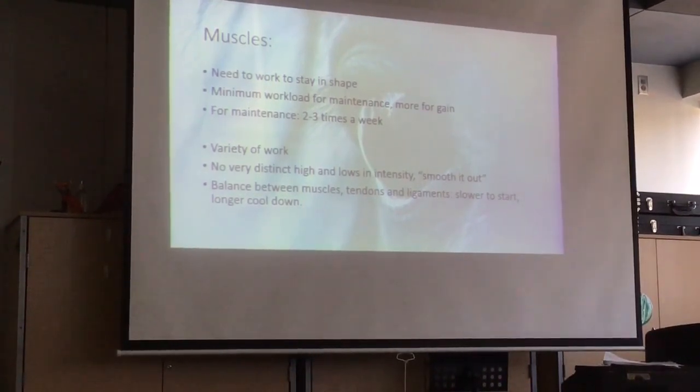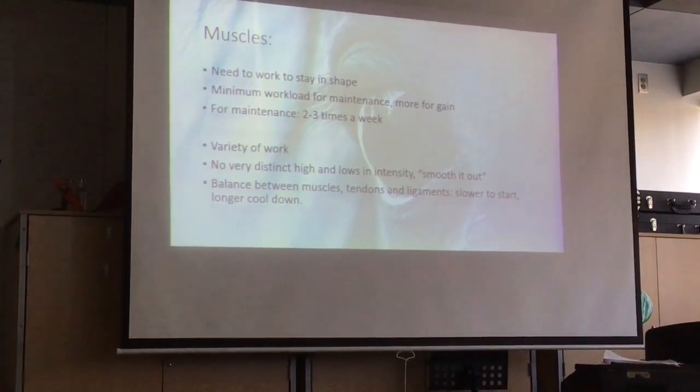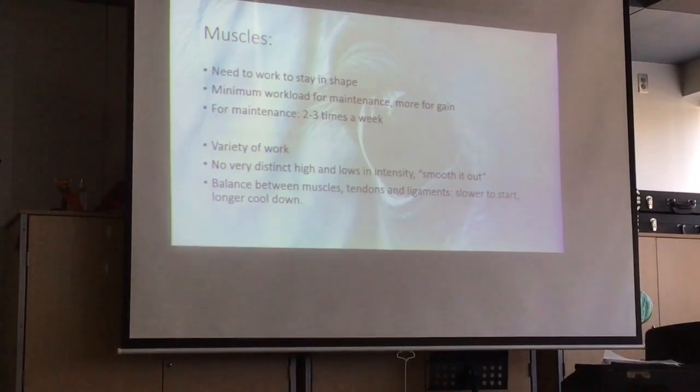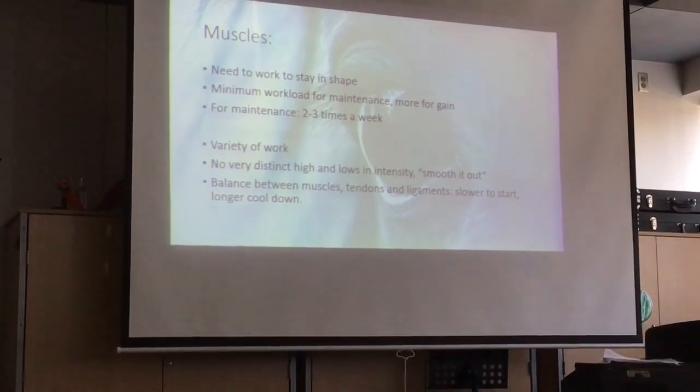They need work to stay in shape. They don't do that by themselves. You need a minimum workload to at least not lose muscle mass, and to get better, you need more. For maintenance, so not going backwards, you need a maintenance program two or three times a week. And that's not like walking around in the barn, that's really some riding, some exercises. And I'll show you some of those exercises in a bit. We have them on video, so you really can see how it should work.